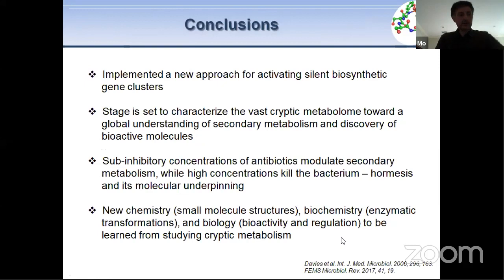Okay, so I'll quickly summarize. I showed you today a new method that we've developed to activate silent biosynthetic gene clusters, and the mechanism that is involved, at least in one case with Burkholderia and trimethoprim. That's an ongoing project. Ours hasn't been the only method. Other methods have been developed as well to activate these silent gene clusters.